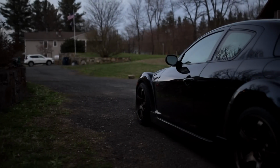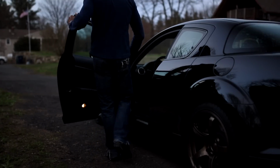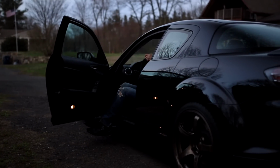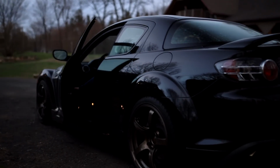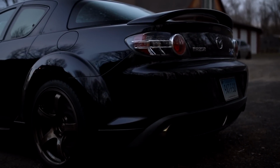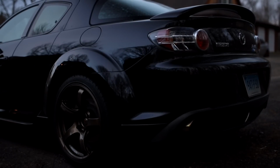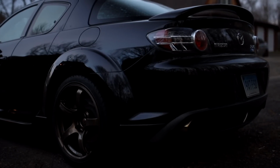At this point in my life, at 35 years old, I've been fortunate enough to drive just about every significant sports car known to man. And there's still one of them that is the best driving car with a fully mechanical suspension. And that's the gosh darn Mazda RX-8.